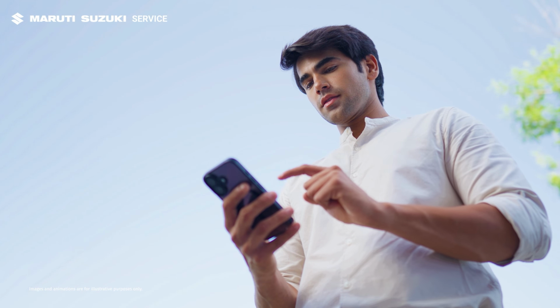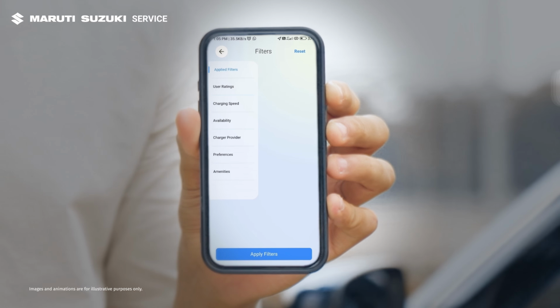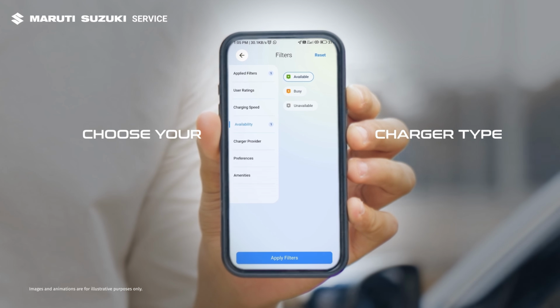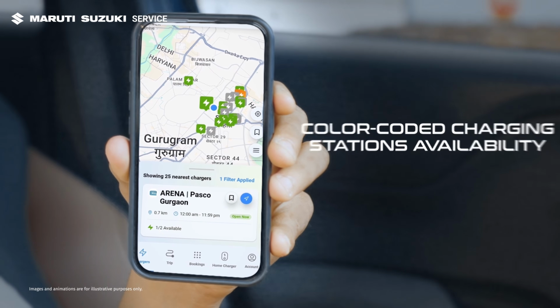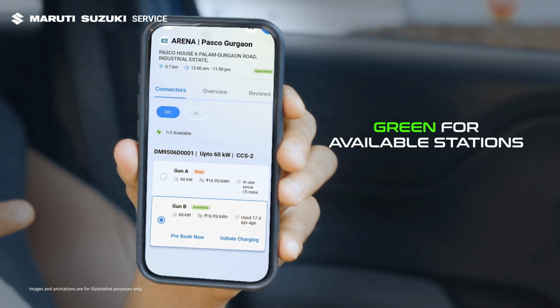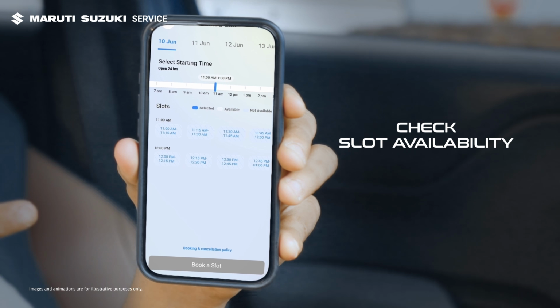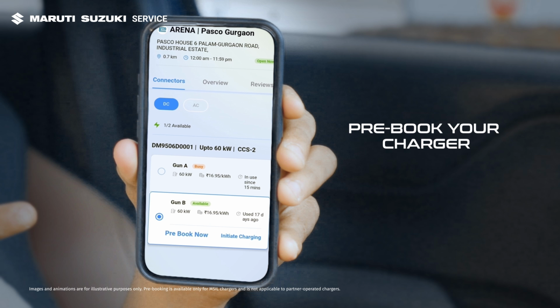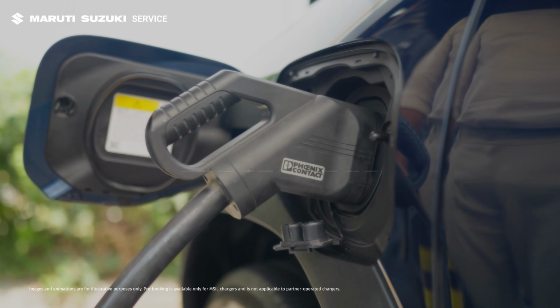And finding the right charger is just as effortless. The E4Me app lets you locate nearby charging stations using intuitive filters right on your phone screen. With simple color coding, you can quickly identify charger availability. Green for available stations and orange for busy stations. You can also check slot availability at your preferred location. You can even pre-book your Maruti Suzuki dealer charger, ensuring your next charging session is planned, seamless and stress-free.